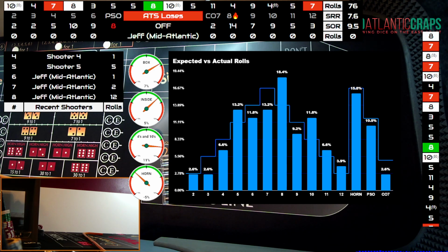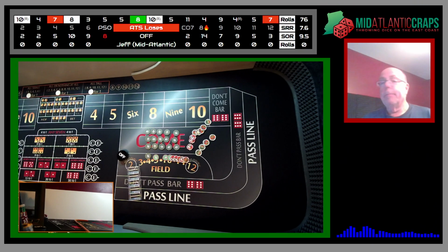Look at the black section. Look at what is expected, the little brackets. The light blue is what we rolled. And we're almost average on everything in the rolls with the exception of the 3s, and we definitely did roll more 8s than expected. On this strategy with an SOR of 9.5, this is a dark strategy, you should lose. The 7 roll ratio is 7.6. This came at the wrong time. Sorry guys, I'm looking at the screen and not looking at you. You're looking at the same screen I'm looking at. Come back over here. Sorry, now I'm looking at you.